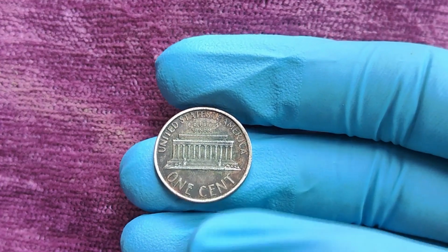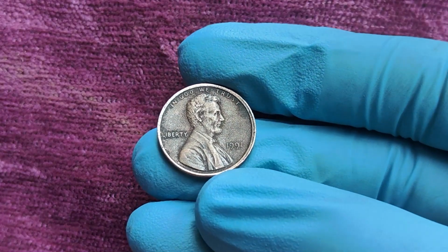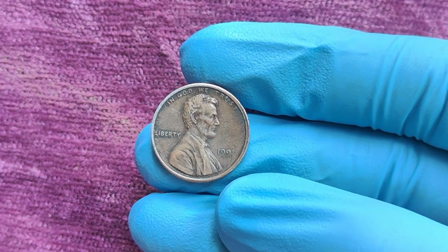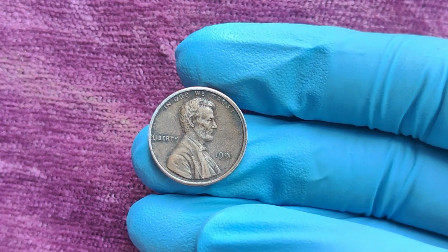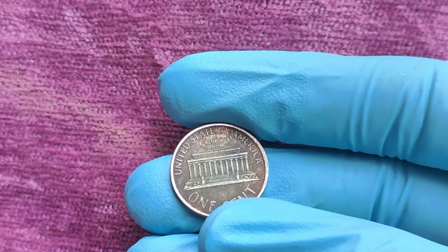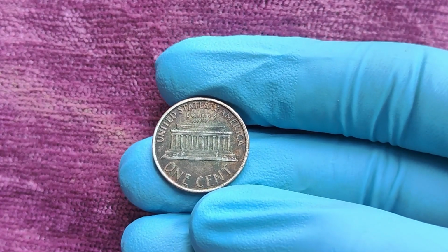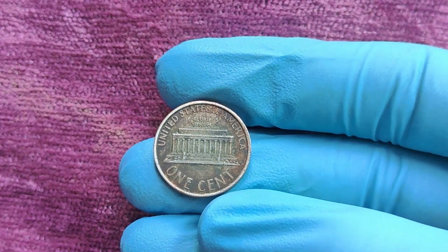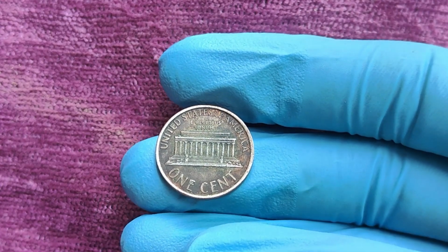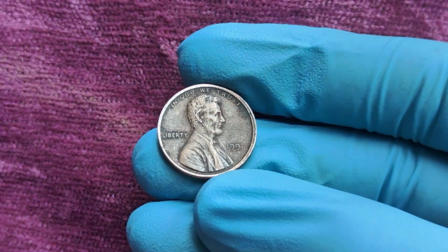Now, you might be wondering, how does a simple mistake on a penny lead to millions? The answer lies in supply and demand. The rarer the coin, the more desperate collectors become. And with only a handful of perfect 1991 no-mint mark pennies known to exist, competition is fierce. That's why the value keeps climbing. And here's the shocking part: experts predict these rare pennies could become even more valuable as time goes on.